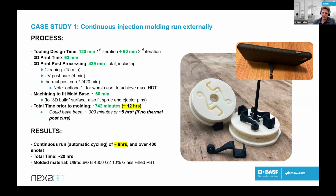So the tooling design time, of course, it's a rather simple mold insert, is roughly 2 hours for the first iteration. We then saw some burn marks from the diesel effect in the corner of the part and had to do a second iteration, which means just adding ventilation channels. So within roughly 3 hours, we had finished the mold design. The print time on the fast printers of Nexa was roughly 1 hour for the entire mold insert.